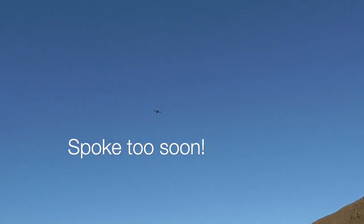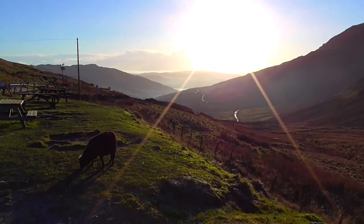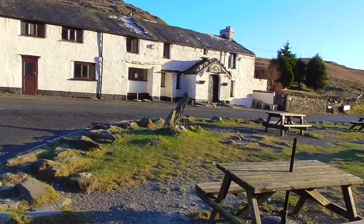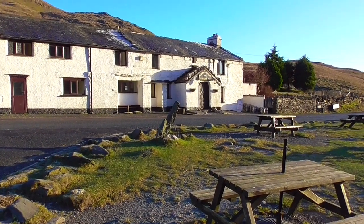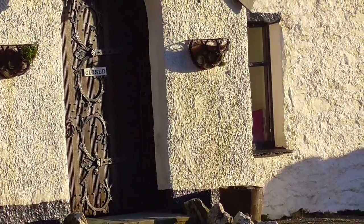It's so clear and crisp up here, it's just beautiful and clean as well, and relatively quiet apart from the occasional car or van going up the Kirkstone Pass. And of course here you get occasional jets flying overhead, but not today. Looking south from the top of the Kirkstone Pass, you can see all the way down to Lake Windermere there. And up here you've got the Kirkstone Pass Inn, which is the third highest pub in England, but unfortunately it's closed. There you are.